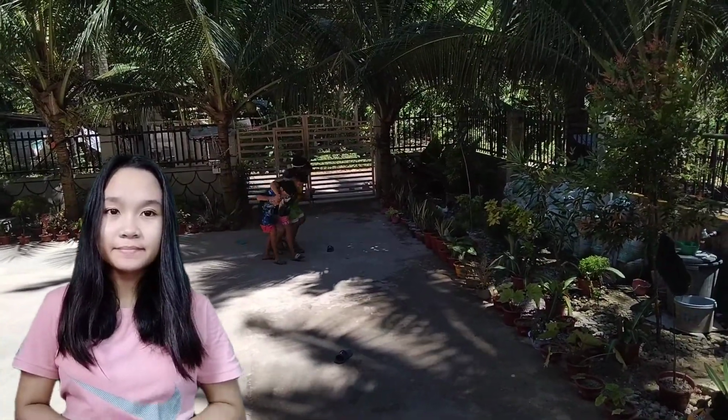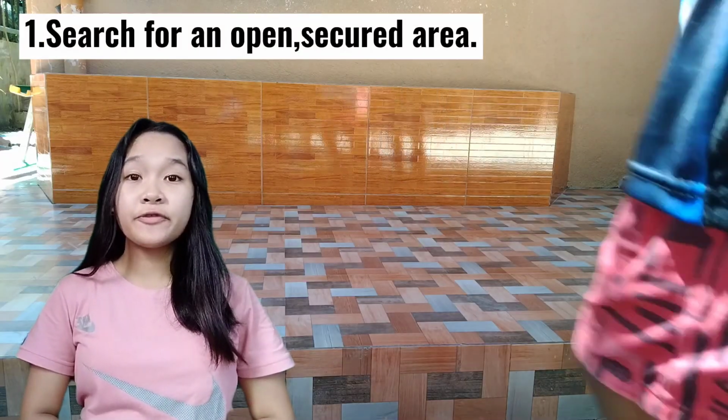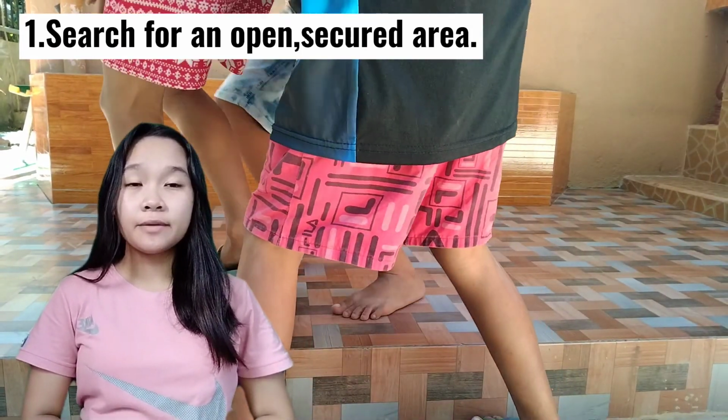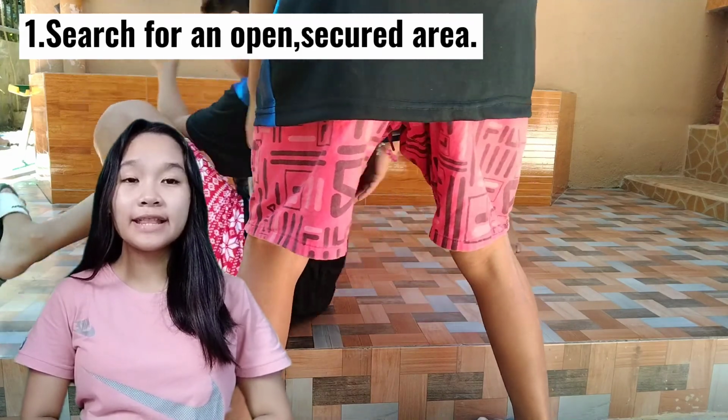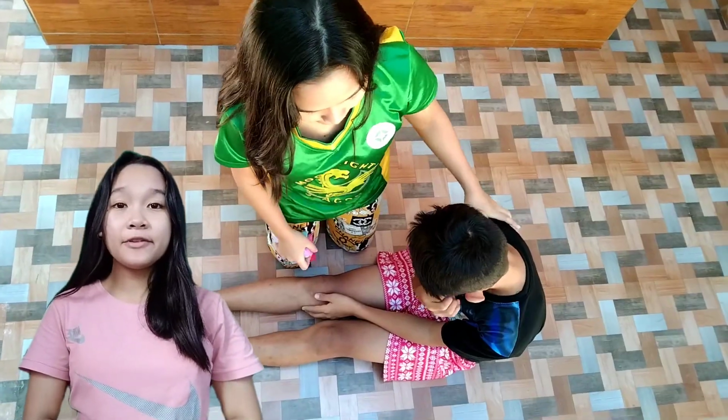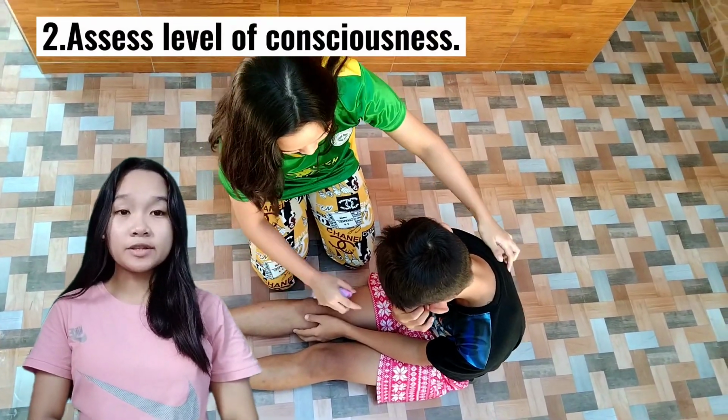your muscles. We really have no way of predicting when this will happen to anyone, but if this scenario ever occurs to you or to any of the people around you, always remember these basic steps. First, search for an open, secured area. When a person encounters a muscle cramp, have him or her lie down in a secured area. Second, assess level of consciousness. Check the person's condition.